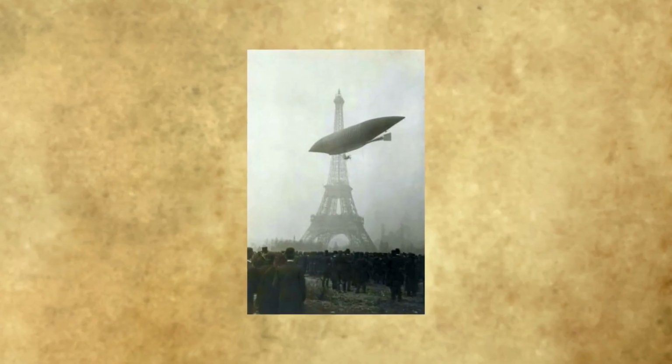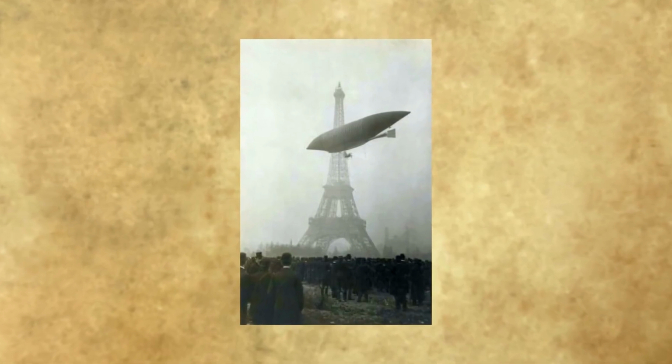The French airship Le Jaune floats past the Eiffel Tower in the early 1900s. In the dawn of aviation, these massive dirigibles were a common sight and a marvel of engineering.